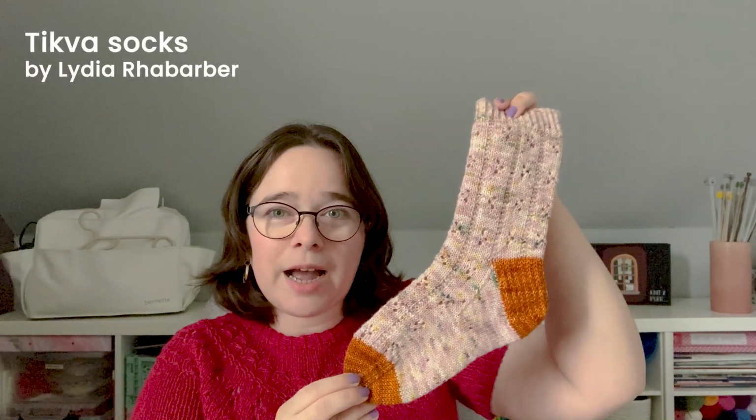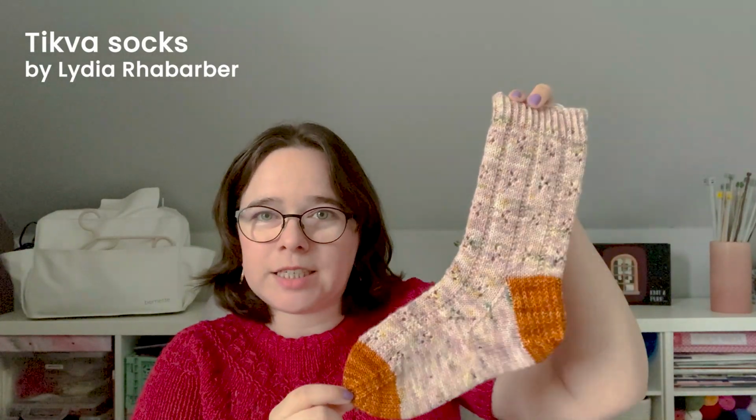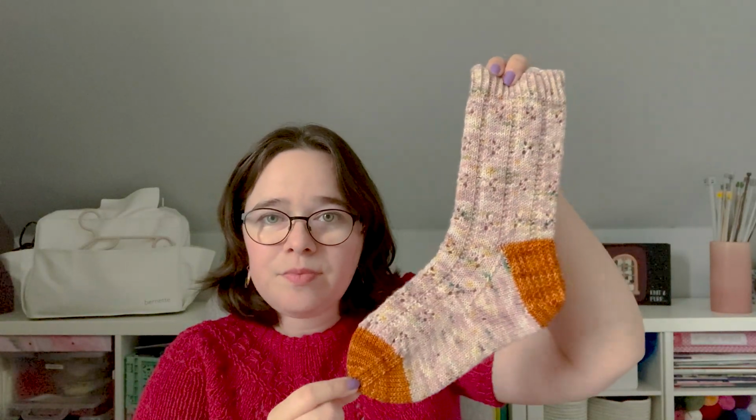is a sock that I test knit. I have the first one here. This is the Tikva sock by Lydia Rabarber. And yeah, for the test knit we only had to finish one, so that's what I did. And it's a lovely combination of two yarns by Olivia and Oliver fibers. And it has a lovely lace pattern all over the sock.